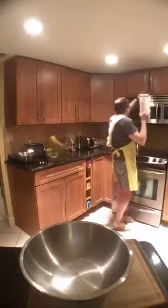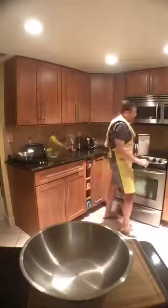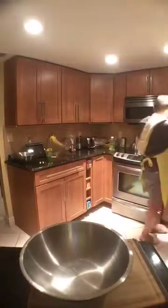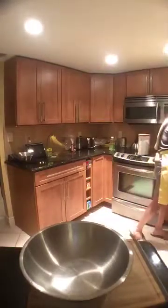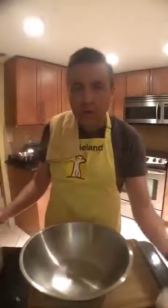First, we're going to have our all-purpose flour. Well, maybe 3 ingredients. Canola oil, just to lubricate things. And the one ingredient that makes it special.